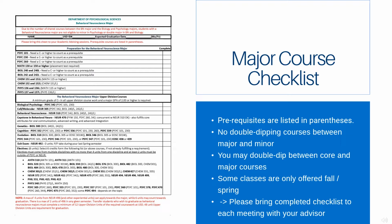Furthermore, there's no double dipping of courses, and by that we mean that if you use a course for your minor, for example, you can't use that same course for your major. So a chemistry course that's used in partial fulfillment of the requirements for the chemistry minor may not also be used for fulfillment of the BN major. Some courses are only offered in the fall or in the spring, so you can't count on any given course being available each semester. You'll want to definitely bring your completed checklist to each meeting with your advisor.